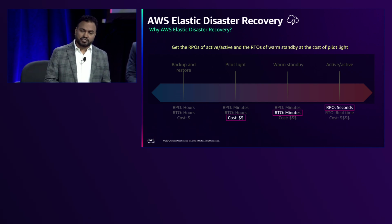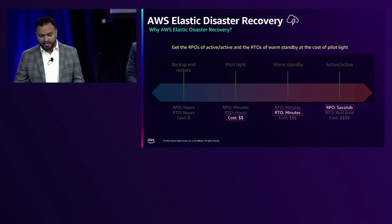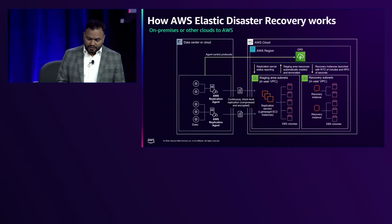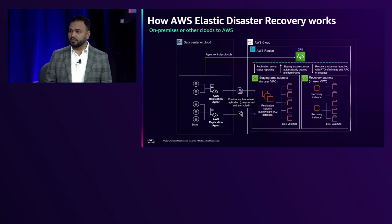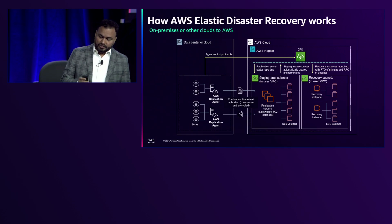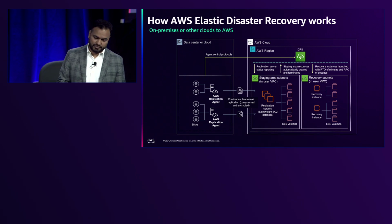So the AWS DRS service will monitor your primary environment for any failures, and it will provide you an automated DR option. And in the next slide, we are going to talk about the high-level architecture diagram, or how DRS works. So in this high-level architecture diagram, when you start implementing DRS, the first thing that you do is you install the AWS replication agent on the source servers. Installation of these replication agents does not require any reboot of the servers, and it does not impact the performance.